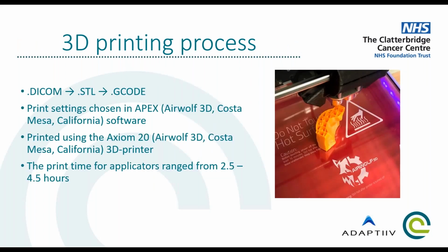And then all we had to do was 3D print them. So we exported them from the TPS in DICOM format. We converted them to STL, and then using the Apex software, which came with our Axiom 3D printer, we chose the settings that we'd like to print with, like the infill density of the applicators and the speeds that we'd like to print at and things like that.